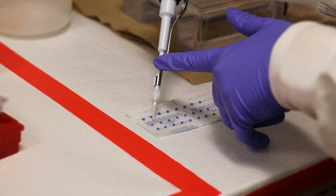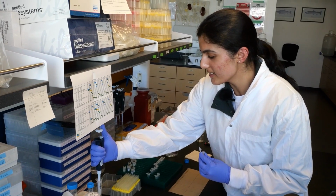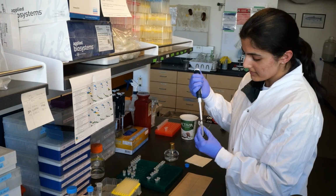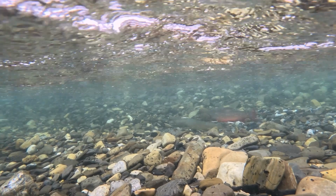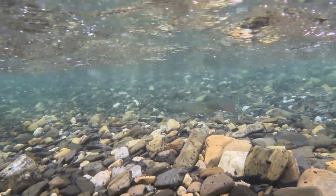My biggest takeaway from the project is really the importance of paying attention and making sure that everything is in order, because if things aren't organized, then it can have negative implications on the fish. The data can be invalid, and just really paying attention, that helps ensure that everything goes smoothly. My favorite part of the project was working with great people and knowing that my work in the lab is having a positive impact on the environment.